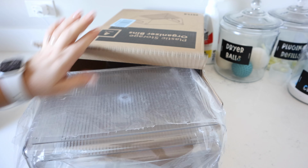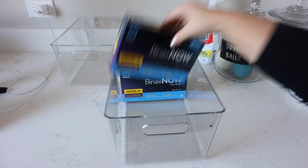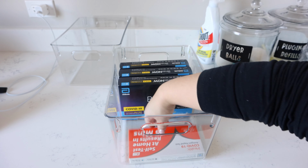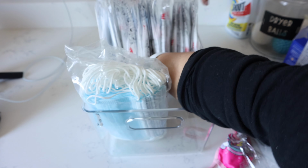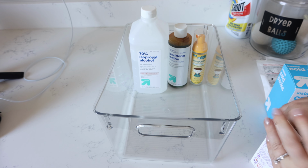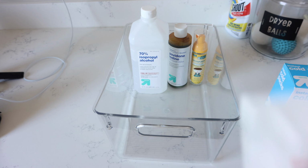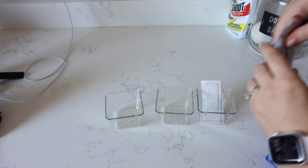Speaking of containers, these 4 stackers from Amazon are so reasonable, and they're my favorite. They fit so nicely into these cabinets, and they can go in both directions. I just love these containers, so I use them throughout my house, and as you can see, they're multi-purpose, but I just really like the size. They truly fit in most cabinets.